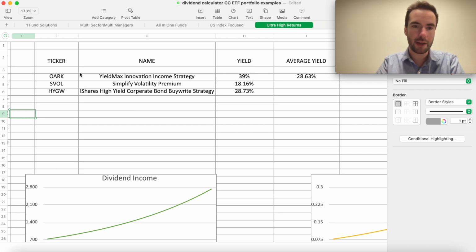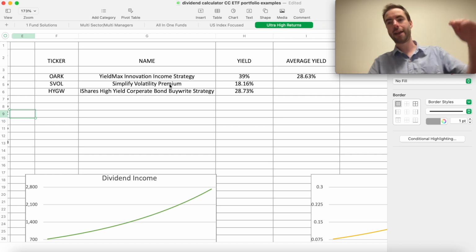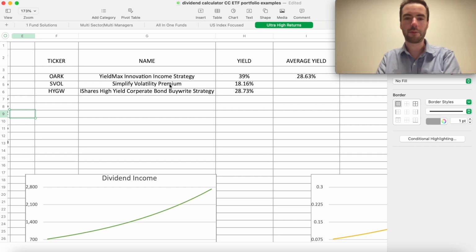But this fund, with its covered call structure, they buy calls, they sell puts, and then they write calls with treasury yield. It's a complex fund, and to get this 39%, it's been out for about 4 months. Then we have SVOL, which is a simplified volatility premium. This one invests in the VIX index, which is the volatility index, which basically tracks how turbulent the overall market is. So it writes covered calls on the fund, but it also shorts the VIX. It shorts the volatility index. So basically when that index is going down, that's where you're making your premiums.